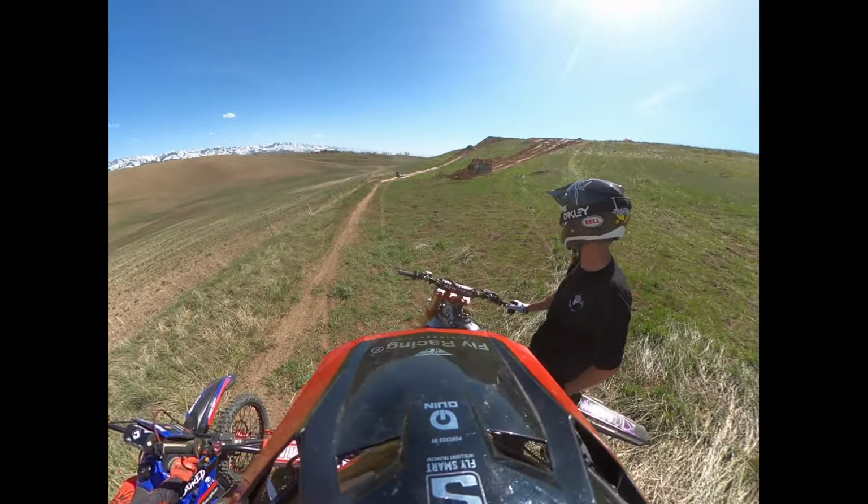Yeah, that landing is gonna be dope. It's gonna be a big ass berm too. Do some night shots.